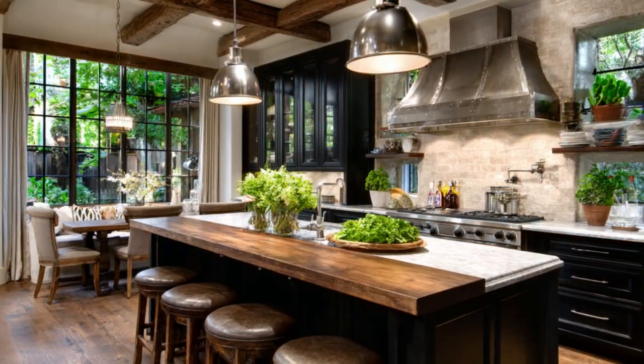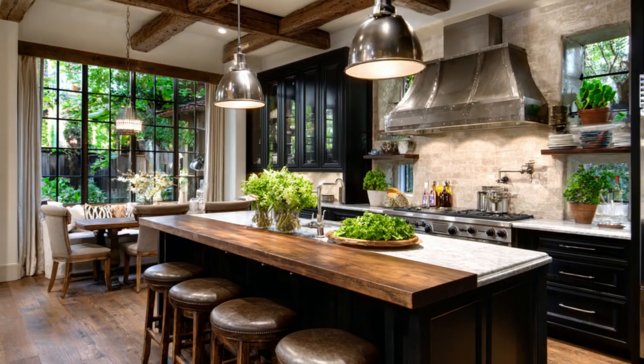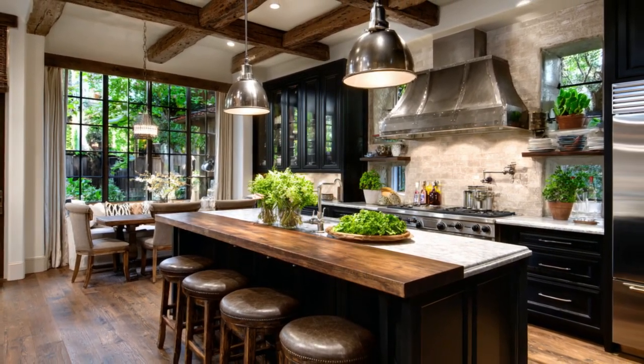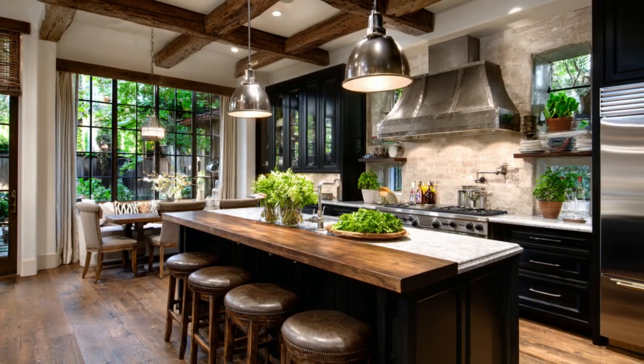In a small kitchen, these lighting choices add boldness without taking up much space. A row of pendant lights above a counter doubles as both illumination and design statement.